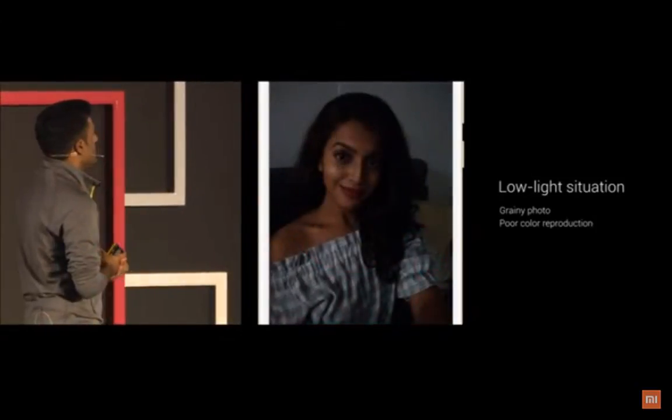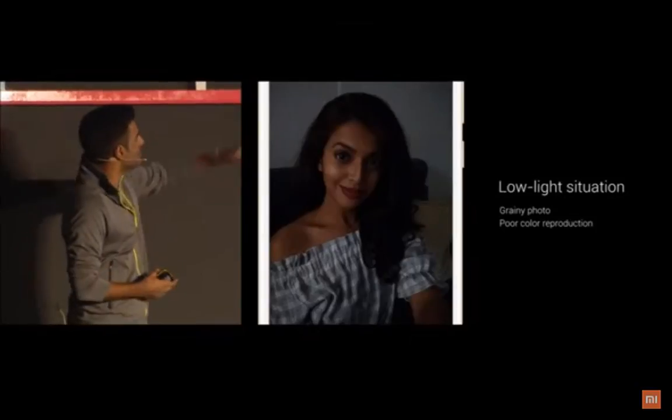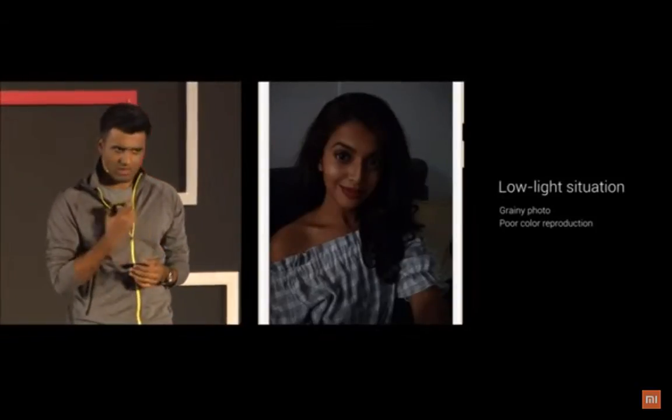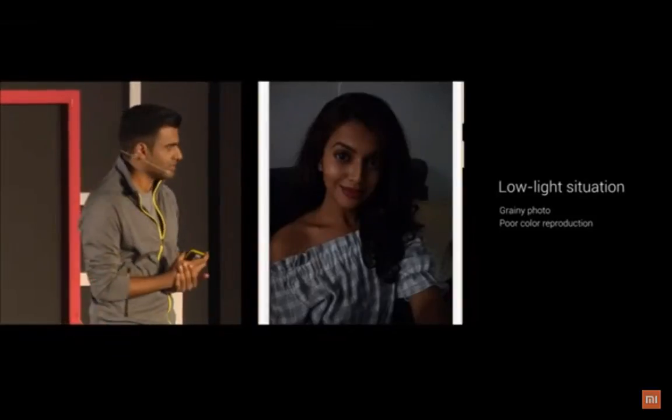For low light, here's some shots under low light. This happens a lot indoors. They tend to look like this. In this photo, you can see the graininess on her face, but particularly in the background, on the white background there's just all these spots. Low light just makes it really difficult for a front camera to capture details accurately.